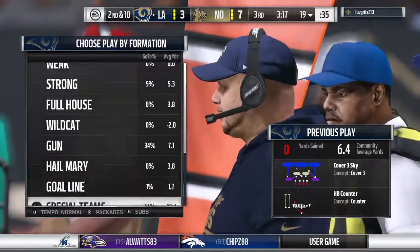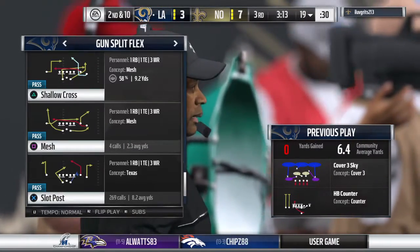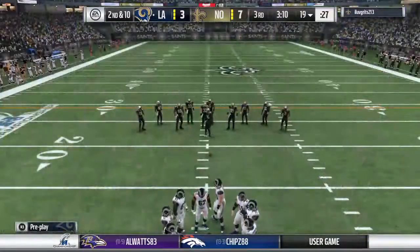Officially no gain on the play, and it's second down. So nothing there, but maybe you blame that on the blocking. Yeah, at some point, you've got to win at the point of attack. And on that play, that was all the defense. They made it happen.